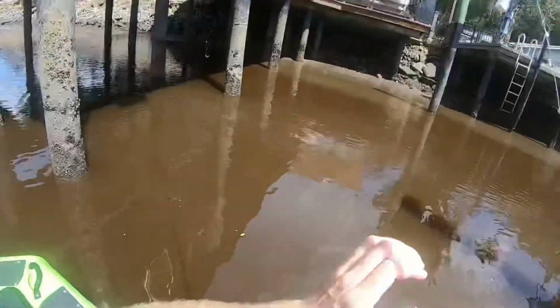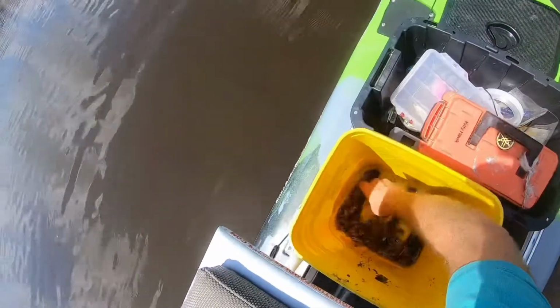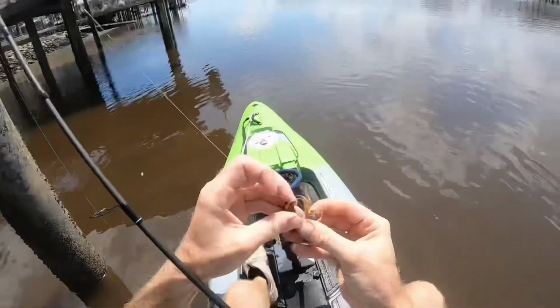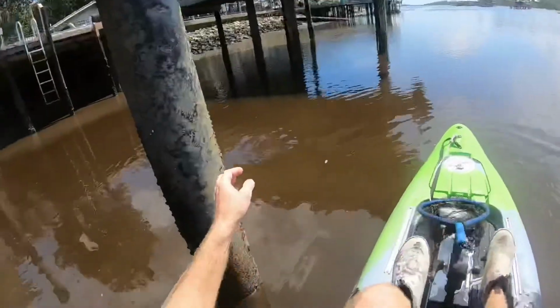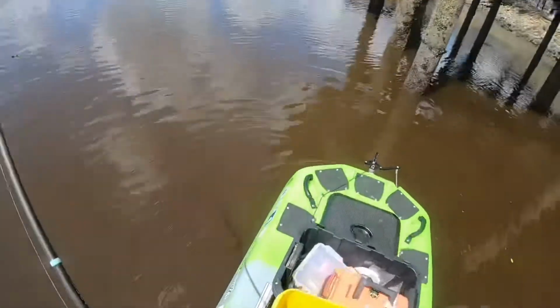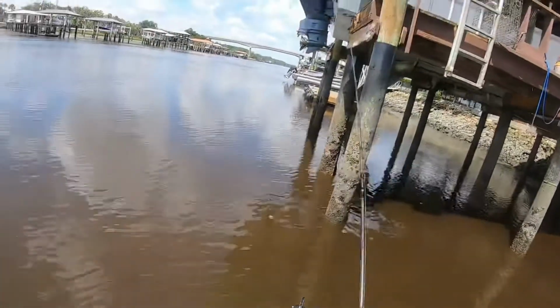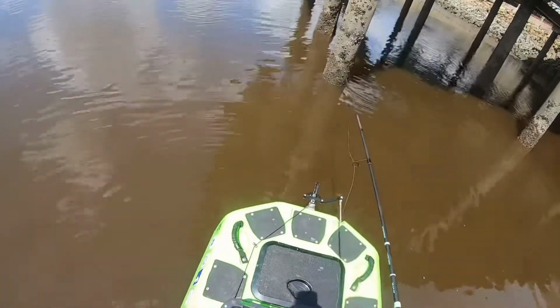Oh my gosh, there was a big fish right there. Wow. Alright, I'm gonna have to pitch it back to it. We missed our opportunity with the current. Backpedal a little bit. There we go again. Alright, here we go. There's a fish right here.